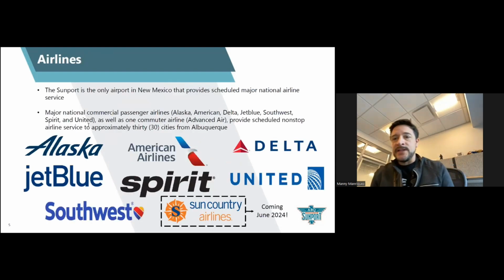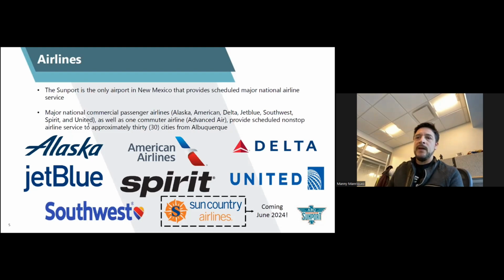And this is a snapshot of our airline partners. A couple of them are seasonal. For example, JetBlue is a seasonal partner, but we also have Sun Country Airlines coming in June 2024, and they will be providing nonstop service between ABQ and MSP, Minneapolis-St. Paul, the Twin Cities. We're very excited about bringing on a new airline partner. I think those of you who've been following air service developments over the last couple of years know that Spirit Airlines came in as a new partner last year. It was the tail end of the summer last year. And so we're very excited to welcome new airline partners.